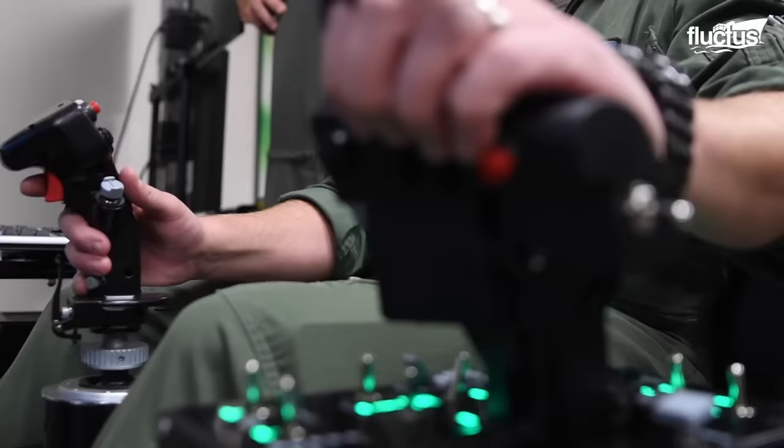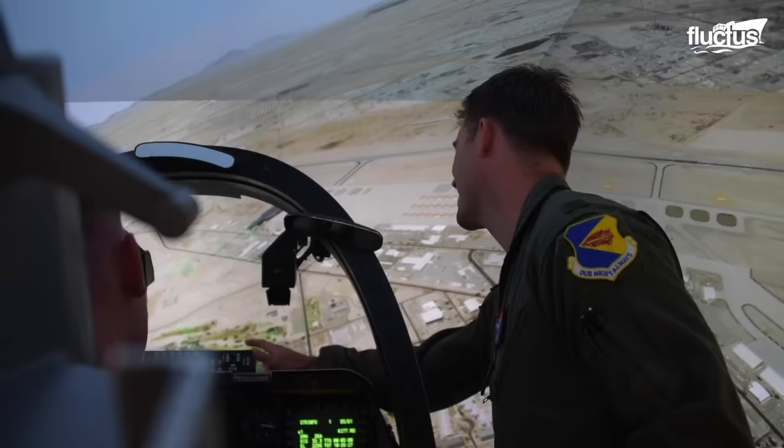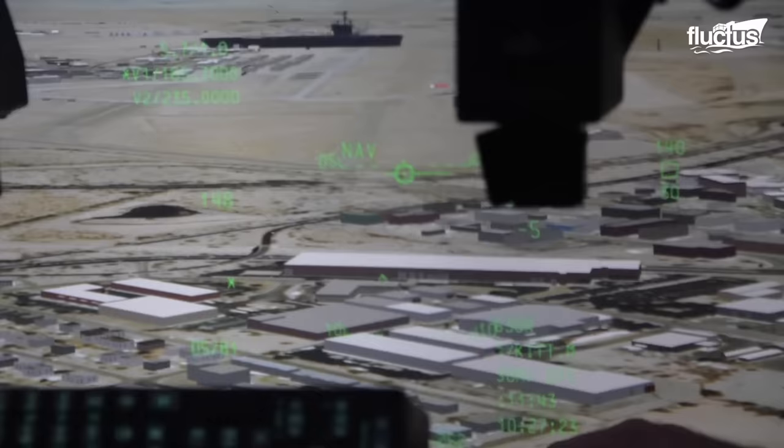In addition to the true-to-life 3D experience, pilots are offered the chance to review their 360-degree training footage, creating room for better comprehension of the mistakes they made.